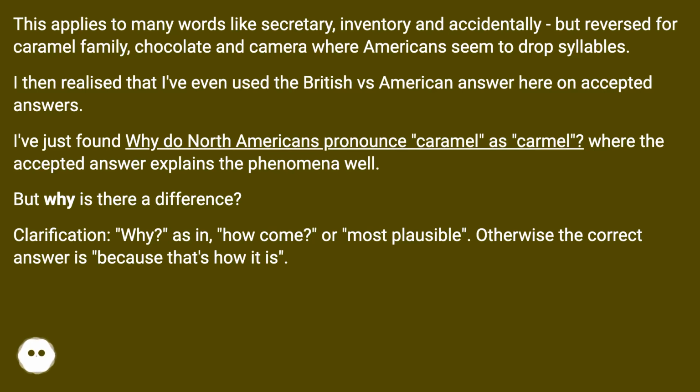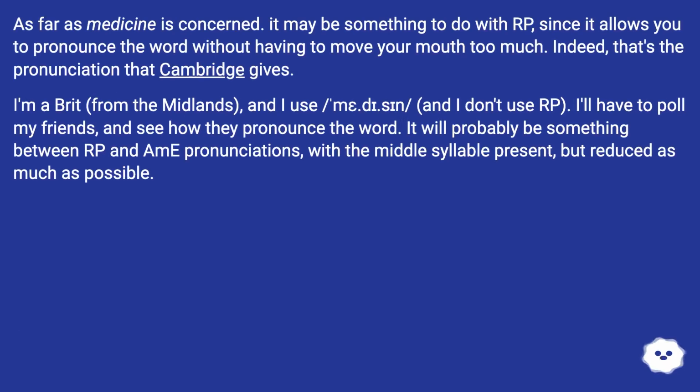Clarification: why, as in, how come, or most plausible. Otherwise the correct answer is, because that's how it is. As far as medicine is concerned, it may be something to do with RP, since it allows you to pronounce the word without having to move your mouth too much. Indeed, that's the pronunciation that Cambridge gives.